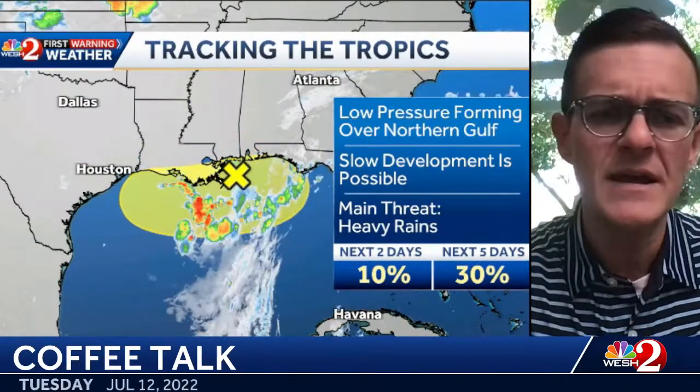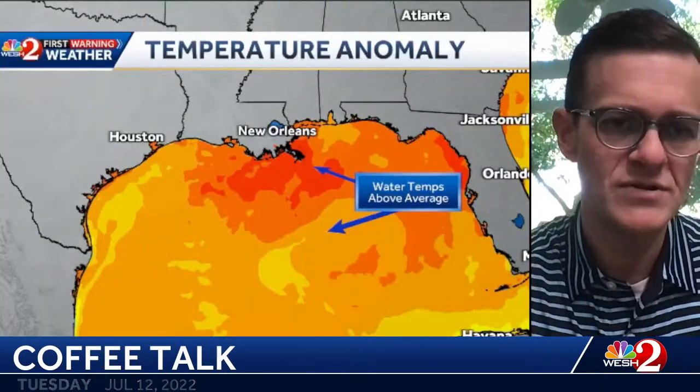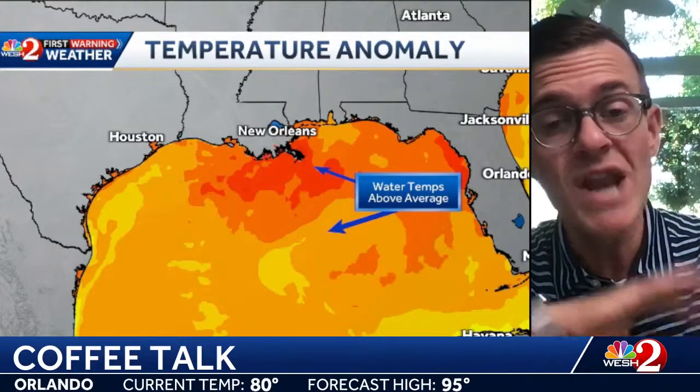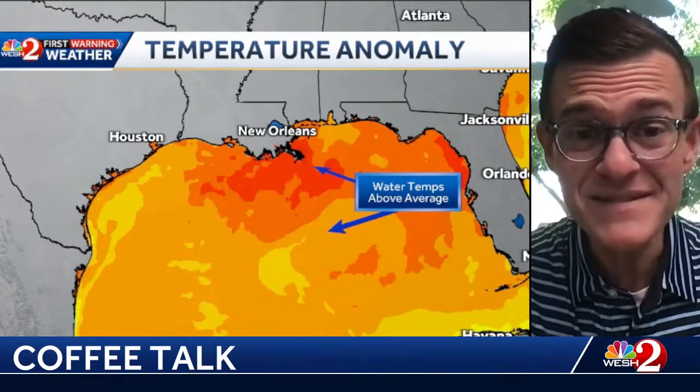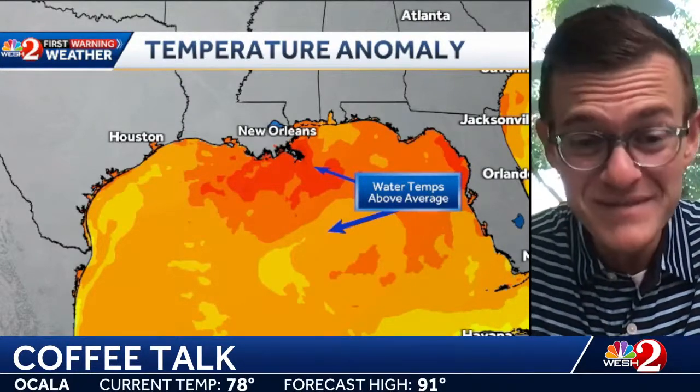It just is. Now, one thing that I always like to check is the water temperatures. Yes, the water temperatures, not only are they above average, they are well above average. But remember, that's not the only metric that we can use to track tropical cyclone genesis, to track tropical systems developing. Because if that was the case, we would have had 50 named storms already, right? Because water temperatures are well above average. But we haven't had 50 named storms.